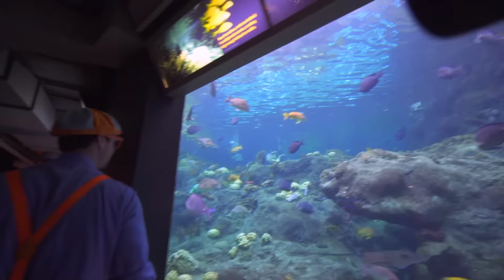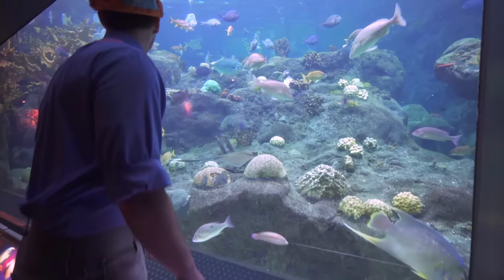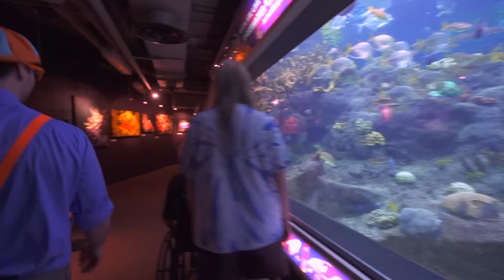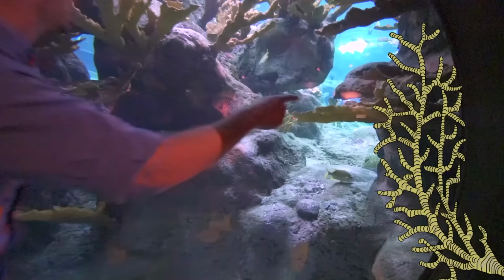Oh, look. Whoa, there's hundreds of them. Look at the angelfish. This is the tail. Ooh, this is the black and yellow fish. Hello. Keep going. I see a little frog. Oh, what's in here? Whoa. Look, they kind of look like rocks. See those? But they're actually alive.